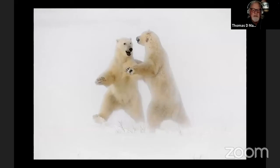Polar Dance, 1989. My first adventure to Canada's Hudson Bay in Manitoba to photograph polar bears was in 1987. I'd only hoped to get a few good photos of polar bears for a chapter about the Arctic for my first book, Images of Nature. Little did I know I would become addicted to polar bears and spend the next 10 years photographing them.